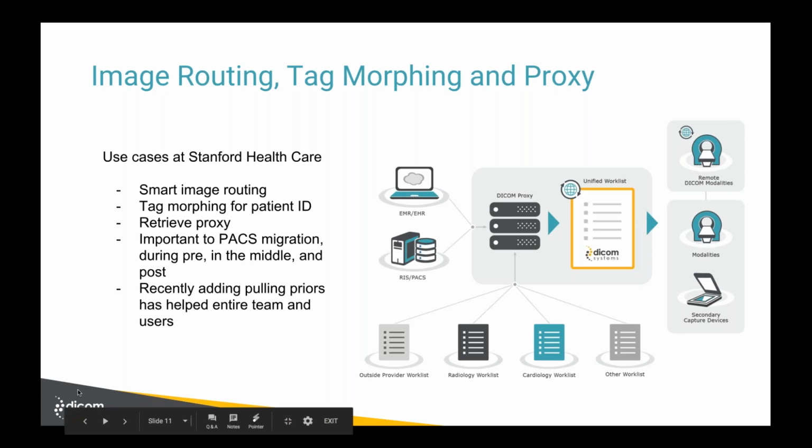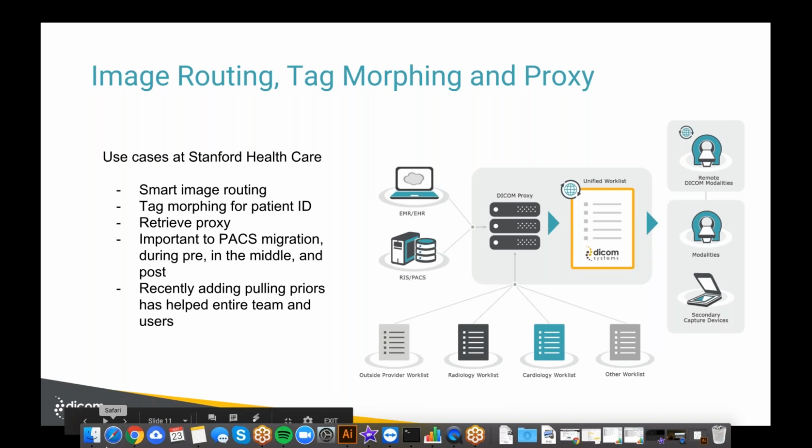I think it would be very difficult to support that type of system without an army of vendor support and some analysts. Having that technology at our disposal from the DICOM Unifier makes it kind of a non-issue, or something that isn't seen very often, and kind of the magic that happens as we configure the DICOM Unifier.